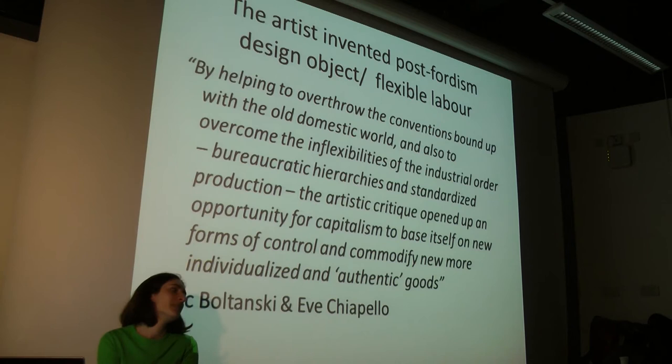So the object is more authentic, more individualized. You can buy a pair of Nikes now that have your name embroidered on them, or you can specify what kind of finish you want on your car before you buy it. This, of course, adds value to the object. So capitalism is learning from the art object.